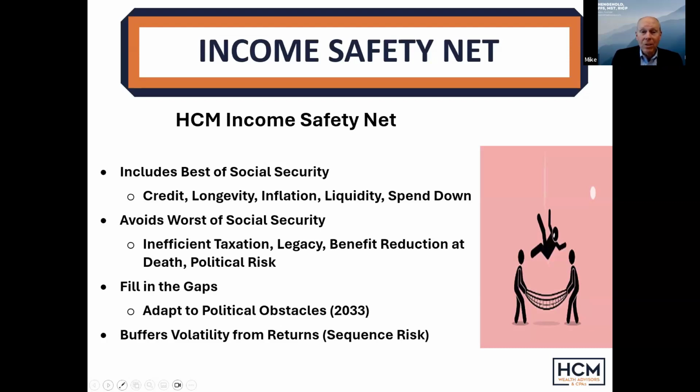And political risk. Obviously, there's always the threat that the benefits could be adjusted, especially for wealthier individuals. In 2033, the Social Security system is scheduled to effectively be bankrupt, which may well push politicians into additional adjustments, whether they change that by reducing benefits for wealthier people or by raising the amount that's taxed. There are lots of ways to skin that cat, but we wanted to set those issues aside to the extent that we could. And the most important element of this whole program is to buffer volatility, something in the trade known as sequence risk. So, Doug, you can go ahead and move that along.